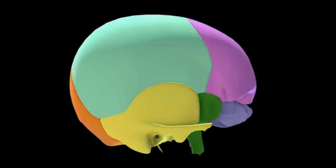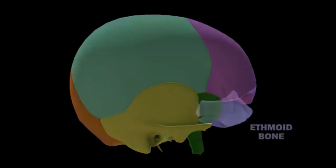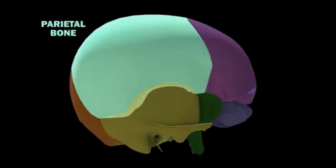The 8 cranial bones include 1 occipital bone, 1 sphenoid bone, 1 ethmoid bone, 1 frontal bone, a pair of parietal bones, and a pair of temporal bones.